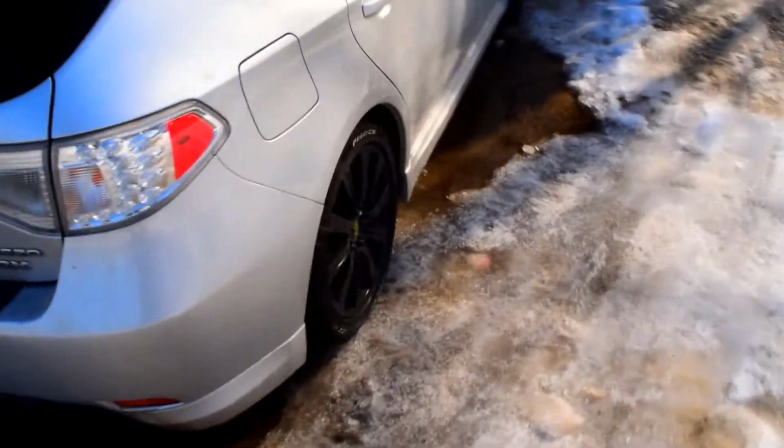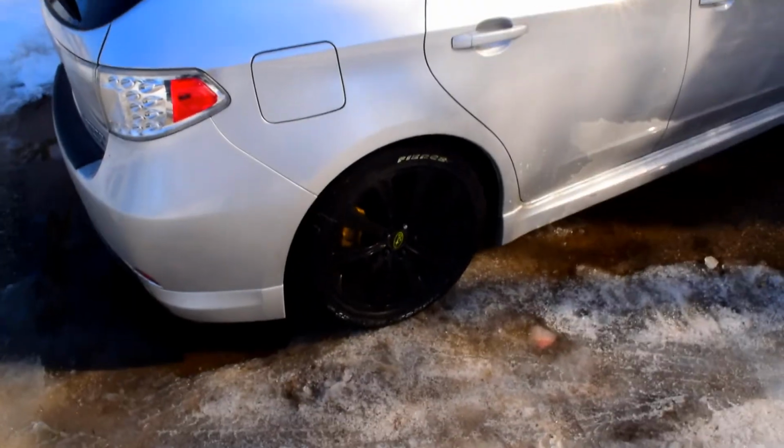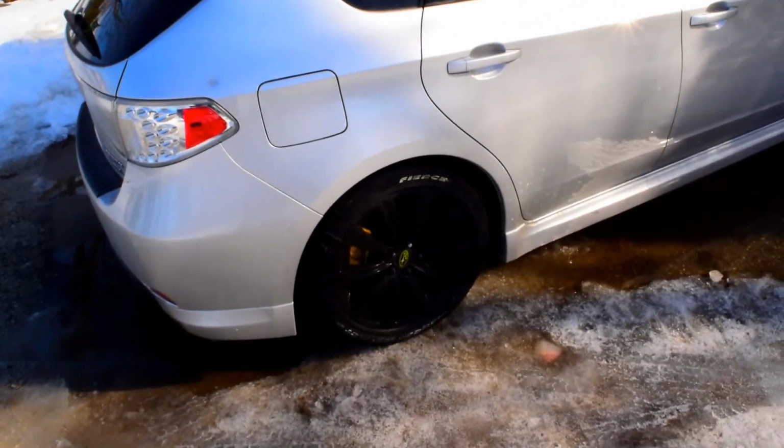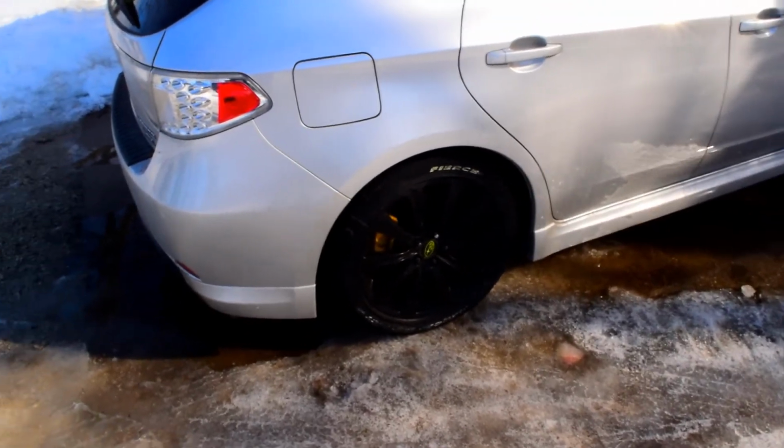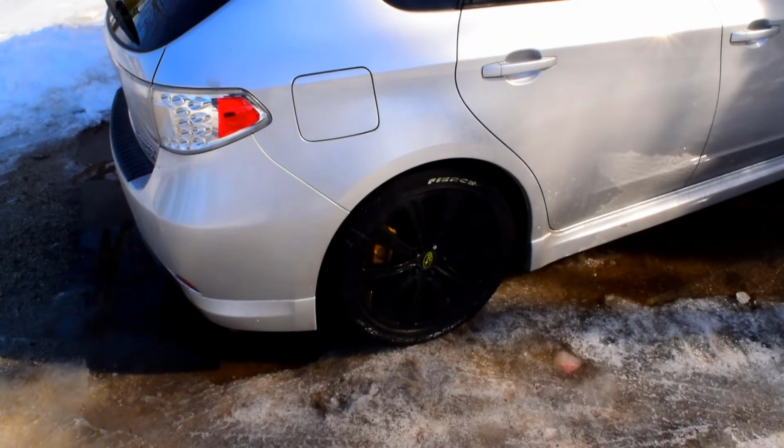Oh, and at some point, if possible, wheels would be awesome. I mean, these tires are still decent, and there's nothing wrong with these stock wheels, so I don't really think it's something I'm going to be real concerned about, but if the opportunity arises, a new set of wheels would be pretty sweet.